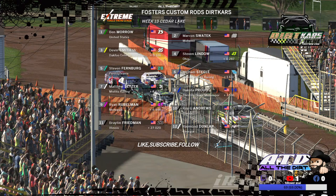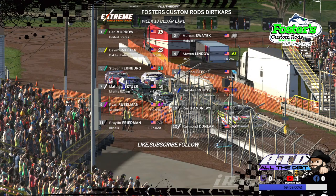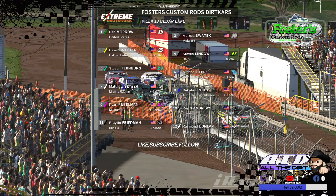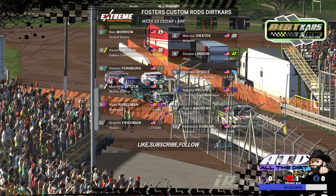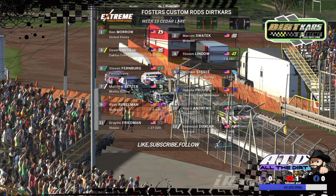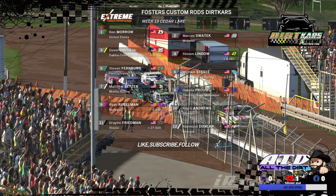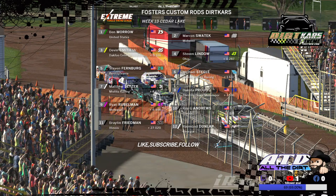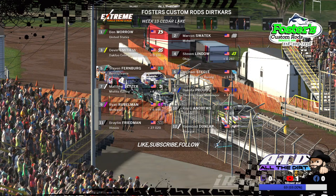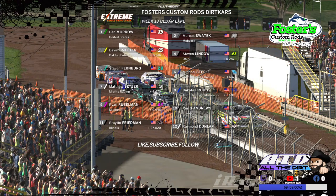Starting on the front row, we got our heat race winners, Ben Morrow and Marcus Swadek. Row number 2, Devin Smith and defending champion Steve Lindau. Some of the drivers are talking, there might be some sprinkles in the air. Row number 3, we got Steven Fernberg and Michael Steele. Row number 4, Matthew Setzer and Dakota Proud. Row number 5, Ryan Rubelman and Ray Andrews. Row number 6, we got Brayton Friedman and Raymond Dunlap.